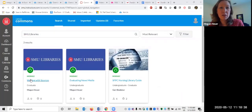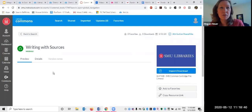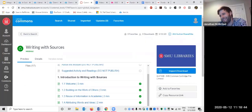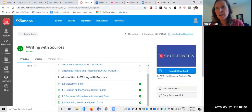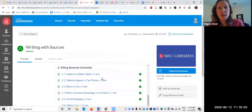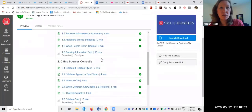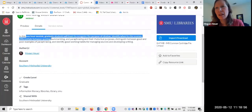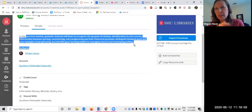If you click into evaluating news, it gives you a preview of what kind of content you can expect from that. If you click on details, we're always going to include the learning outcomes and the rough length of time it might take for a student to use this.